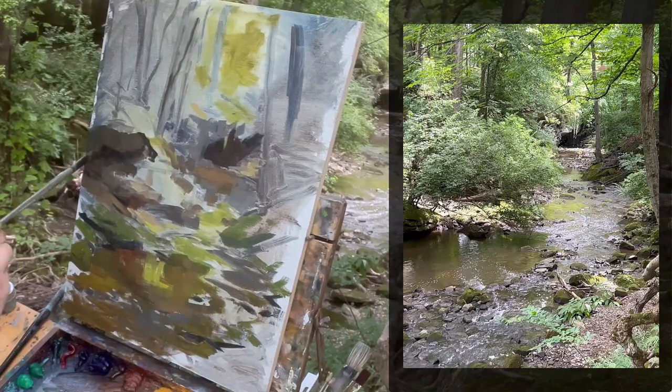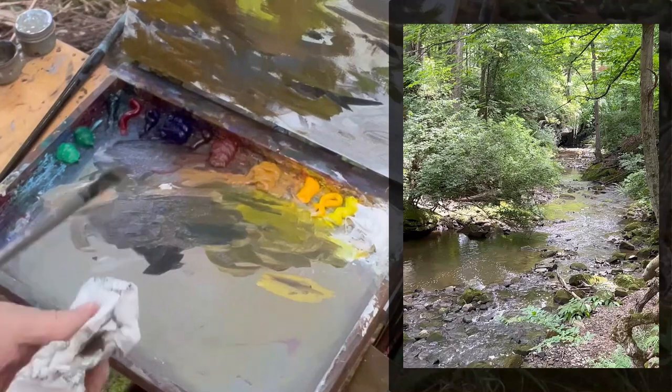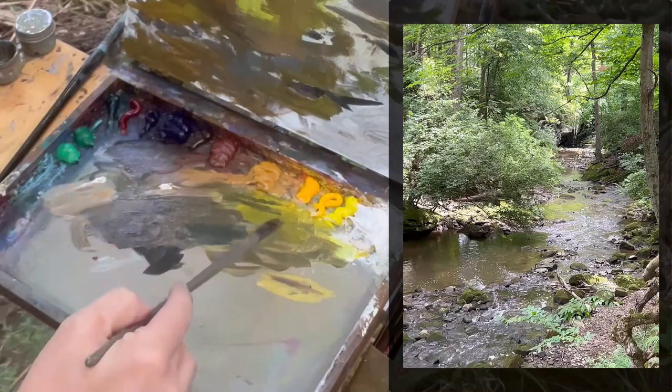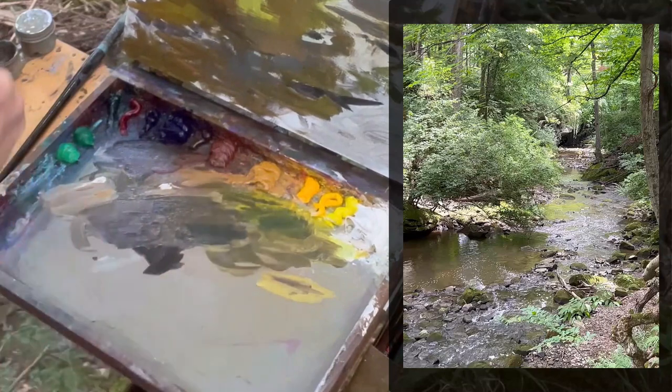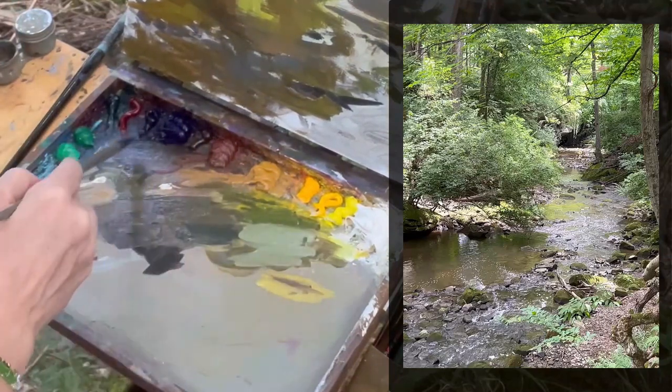Now, in this passage here, there are a lot of different shades of brown, and I'm keeping them very subtle in their value and color shifts as I'm working on that passage. I'll add a little bit more sienna, a little bit more blue, a little bit more white, or some olive into that mixture.